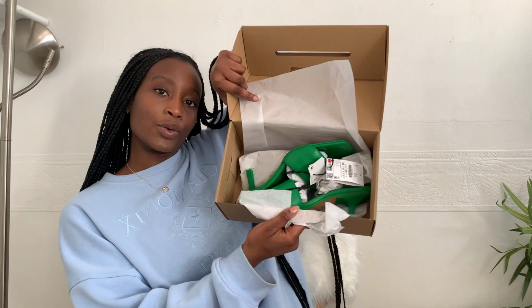Next one is this green pair. So the same shoes, but they look smaller, but they're the same size. But in a green. This green is like the actual bog standard.